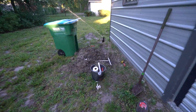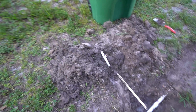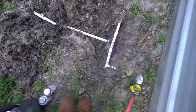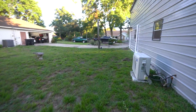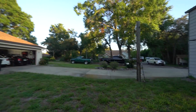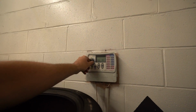And then we got this one. So we dug this up, and there was a T here going to this pipe, but we have no idea where it goes. So we just cut the T out. I think the T was what was pressuring it. And then there's all these little stub outs where you could add a sprinkler later if you wanted. Oh, we gotta move. Well, at least we accomplished that. We got all the sprinklers working. Now we just need to fix this.